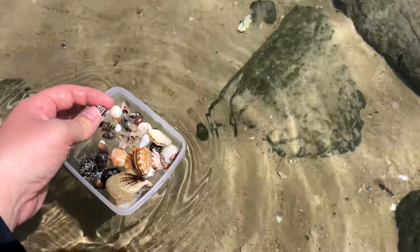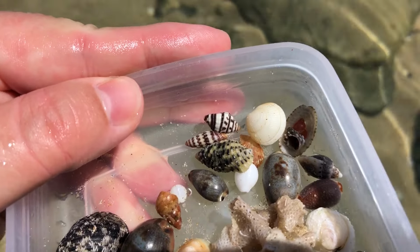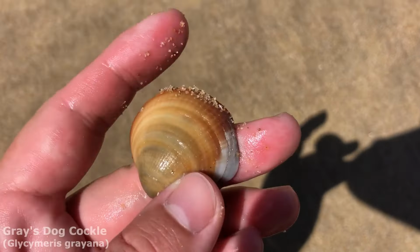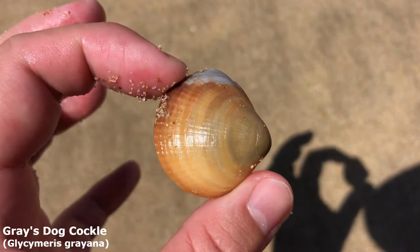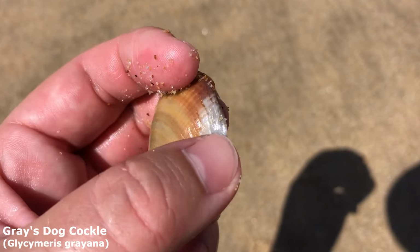And once again, very, very rare to see it here. It's just an absolutely beautiful little shell. Is it just me, or does this one have a bit of a shine on it? I don't remember if I usually find these with a bit of shine on them, now that I think about it. This one is a dog cockle. I'm never 100% sure which one, so I usually just call them a Gray's dog cockle. Also, this one has some lovely white on the side.